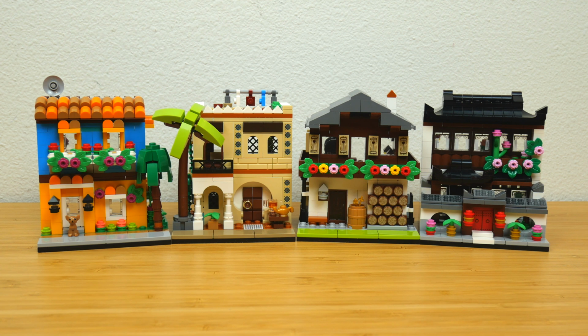Today I have all four Houses of the World sets. These have been released as free gifts with purchase on LEGO.com and I think in LEGO stores since February of this year, I believe is when the first one came out, or maybe it was January. But anyway, each of these were available exclusively to VIP or now Insiders members with purchases of 250 US dollars or more. So there was quite a high purchase threshold to get these, but they've been super popular.